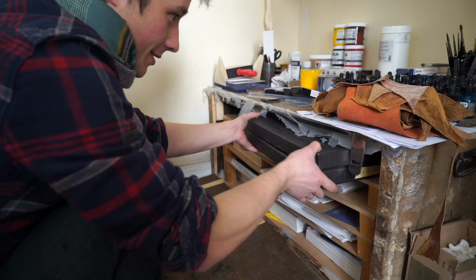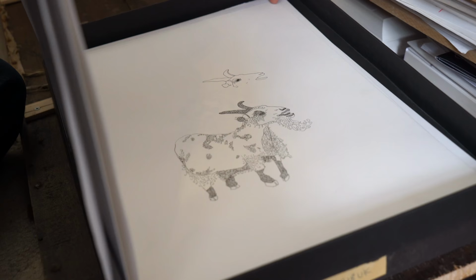And over here you have some drawings. And this is one of my first drawings that actually kind of led me onto the style that I'm doing at the moment.